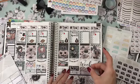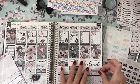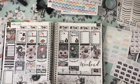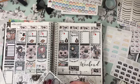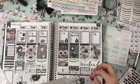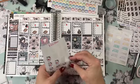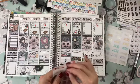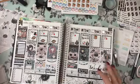So let's do this one right here. Come on. And then I'll need a smaller one. Let's see. Sleep in on this one. Okay. And I'm gonna use these from So Cute Planner. It's Payday. Right next to this, because that's Randy's payday. And then I'm gonna use these Get Groceries on Saturday from Melo Paper Studio. And then I think that's gonna be pretty much it.